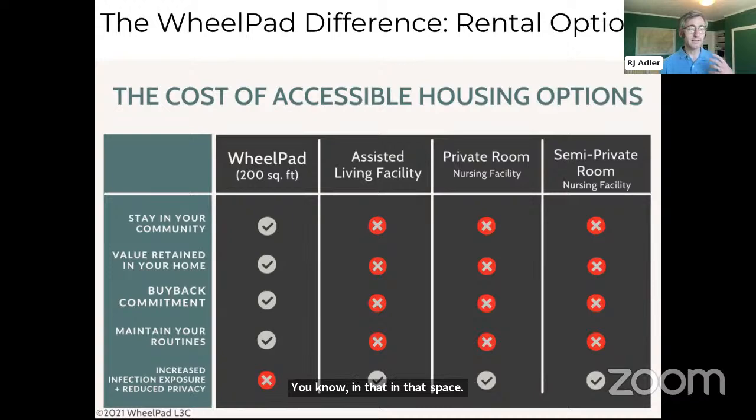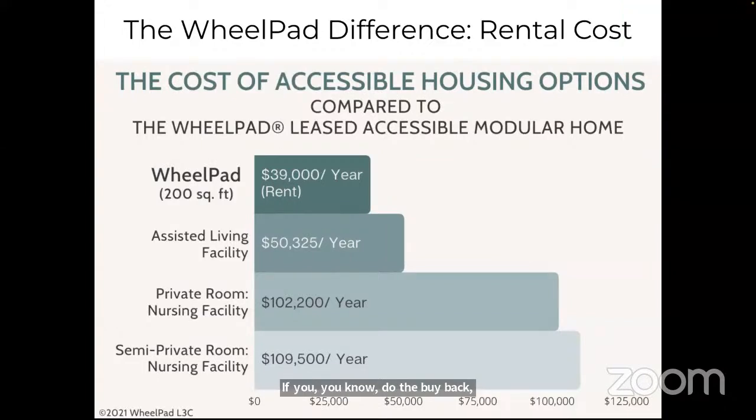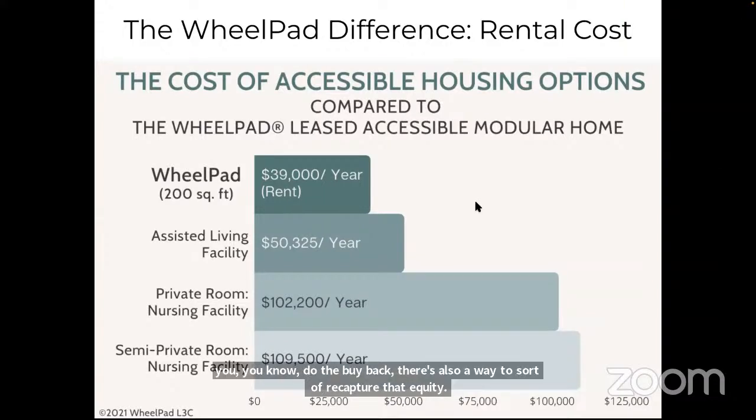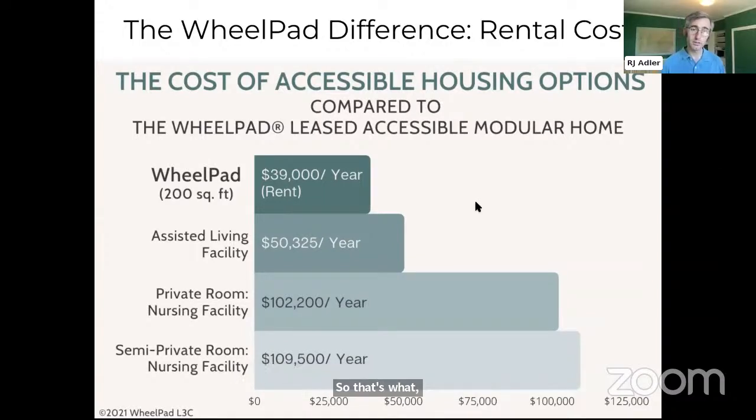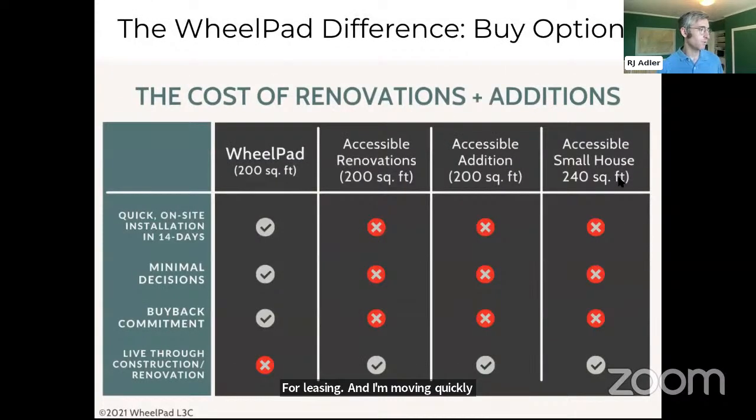So, that's one of the reasons it would make sense to stay at home. Also, if you don't have to go to a facility, the lease is much less expensive than what you would find for a monthly cost at a facility if you're renting. If you do the buyback, there's also a way to recapture that equity. That's what this graph is showing, the cost per year for leasing. And I'm moving quickly because I want to make time for questions at the end.